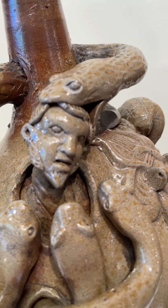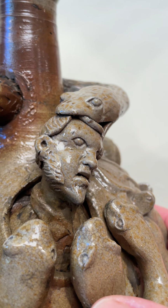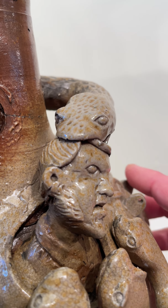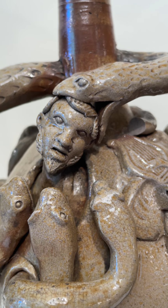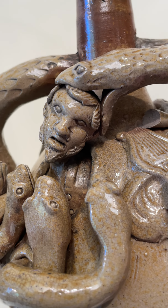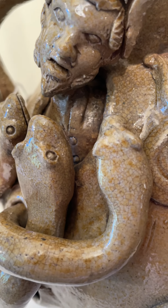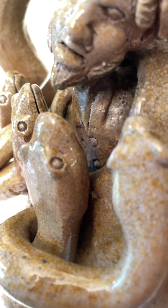The detail work on the man here on the front is really fabulous. And you can see the sculpting involved, the detail work involved, the nice lamb chop sideburns that have been applied and incised, the nostrils, the open mouth. He has this applied sheet of clay forming the hair. And the eyes are pupilless. It almost has this kind of classical, this Greek or Roman marble statue kind of feel to it. A very, very classical kind of formal feel to it in the way the man is represented. And you can see his coat even has buttons going down the front and disappearing into the vessel.